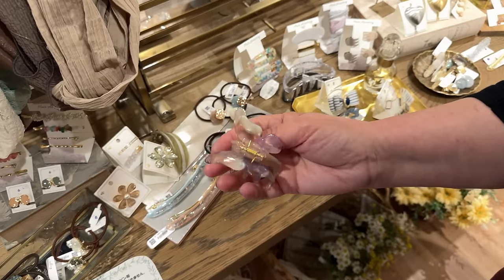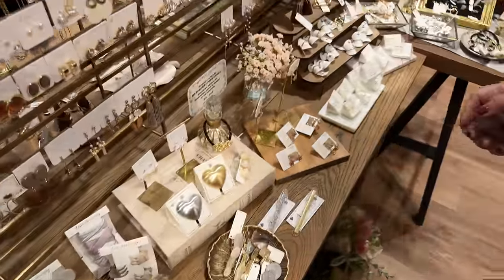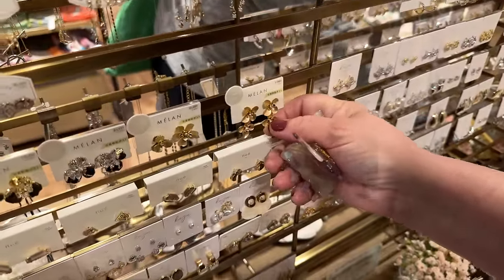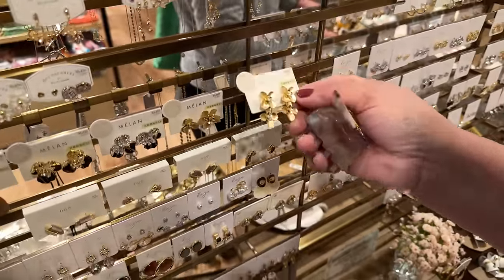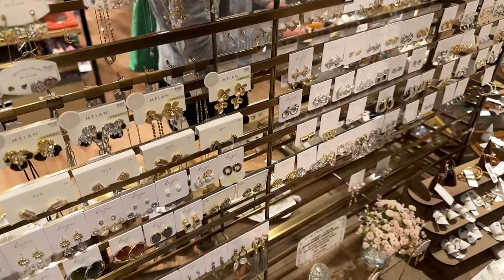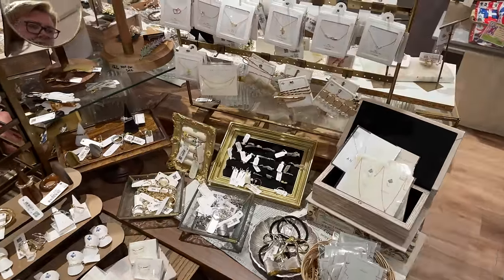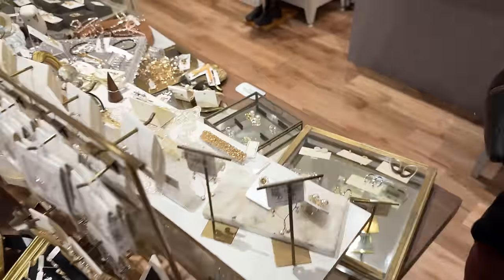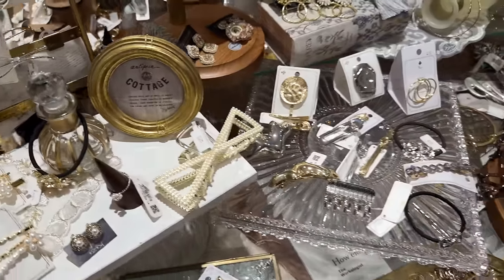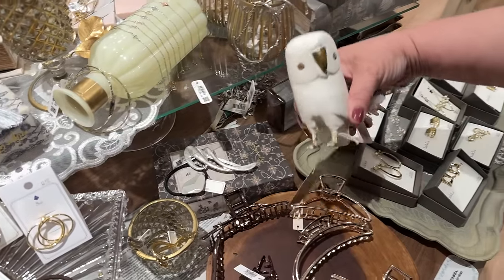Look how gorgeous that is. Really pretty. What else? Look at these earrings. Oh, look at these. Oh, they are so beautiful. The clear posts. Oh, so pretty. Look at all these lovelies. So nice. Let's look around here. Look at these. So beautiful. Now, these aren't antiques or mid-century modern, but they're pretty.